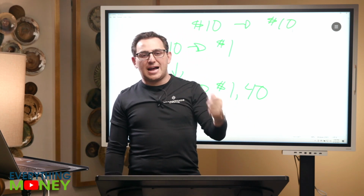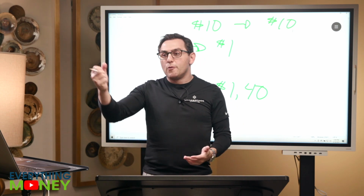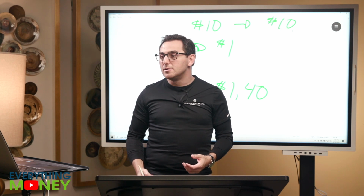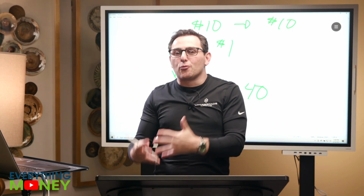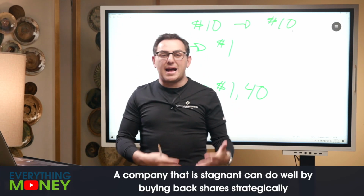They're investing their cash at a high rate of return by buying back their shares, especially if they're paying a dividend. Let's say they're paying a 4% dividend. When they buy those shares back, they're saving that 4% dividend. They don't have to pay the 4% on that share anymore. They're taking the shares and putting them away. So this is part of the things that people don't realize. A company that is stagnant can do very well for you if they're buying shares back strategically.